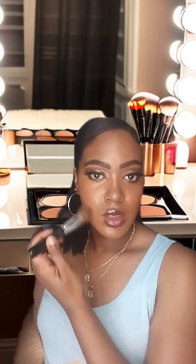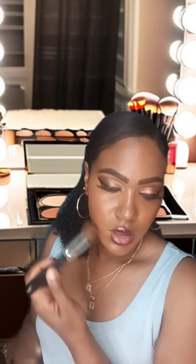And then I'm going to use a little bit of concealer. I'm using the Warm Coconut. And I'm just going to go back in and blend that out. And as you guys can see, this is the finished look.